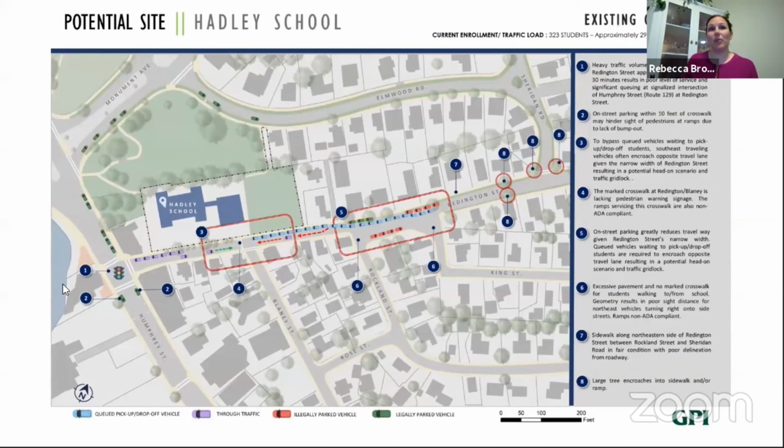So as I mentioned before, looking at the maps is great, but obviously observing traffic and how it actually operates is really very important. So that was one of the things that we did go out and do, was observe traffic during the morning and the evening hours to see how things really work out here. So this is looking at the Hadley School and the area around it. And I'll walk through our observations, going from the left side of the page over to the right side of the page.